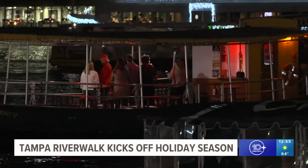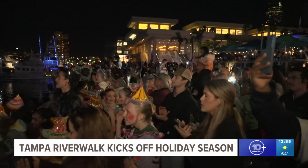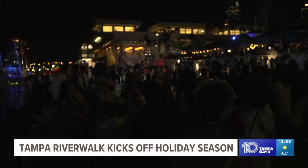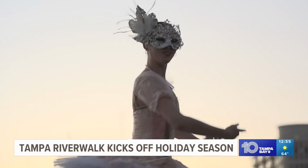Those little ladies have big plans there. And getting in the holiday spirit, families gathering along the Tampa Riverwalk for the annual tree lighting ceremony on Sunday. The event featured a performance of the Nutcracker, bright lights, and yes, Santa. Mayor Jane Castor flipping the switch on the city's 35-foot Christmas tree. She hopes this event brings joy to the community following a tough hurricane season. I'm born and raised here.